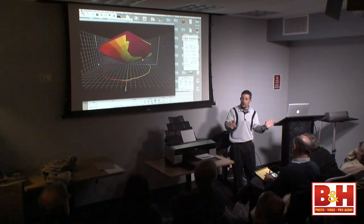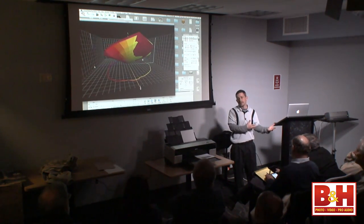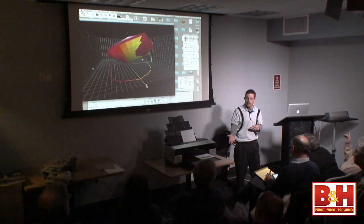If you know you're doing everything correctly, then guess what? Get your monitor to match your printer and not the other way around. Okay.